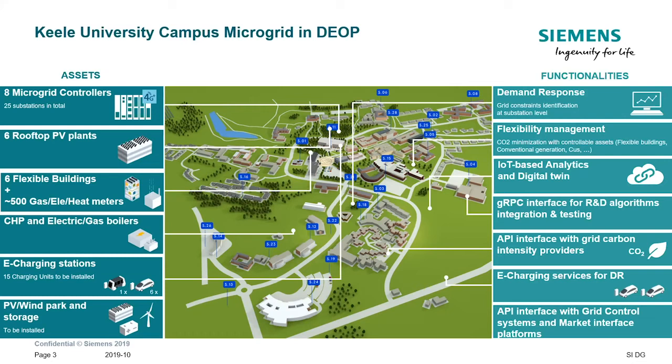And we are also gathering data from something around 500 meters around the campus. So these meters are acquired and monitored through different platforms, and all of them via SFTP service through an interface directly to DEOP. We are collecting all these meter readings into DEOP. These types of meters are monitoring energy vectors such as gas meter readings, electrical meter readings, and heat meter readings of the different buildings. So this enables, of course, the multi-vector energy analysis for the buildings, and also an understanding of, for the flexible buildings, for example, how much they are playing a role in CO2 minimization.